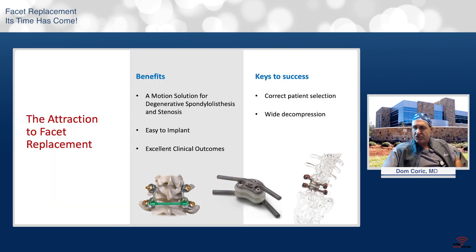So what was the initial attraction to facet replacement, especially compared to lumbar total disc replacement? A couple of things. One is that this is an indication for degenerative spondylolisthesis and stenosis. This is an indication that is widely accepted, and although there is some controversy surrounding spondylolisthesis, there at least is a big group of people who would agree with the fact that there is a space for decompression and stabilization. Certainly there is a space for decompression alone.